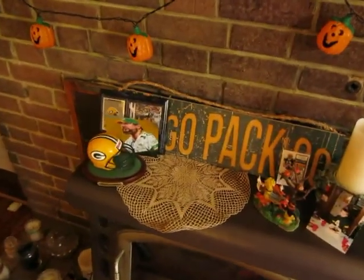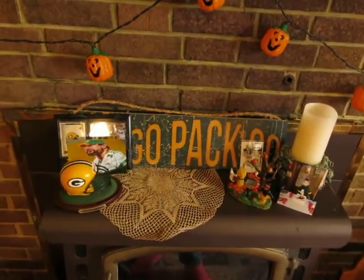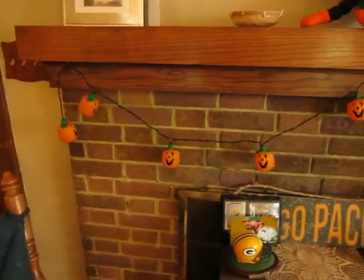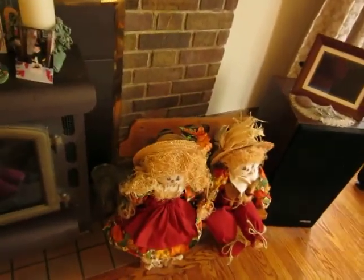And let's see what else. Oh, look at here. I'm a big Packer fan, Green Bay Packers. So I've got my Packer things. And there's some pumpkins hanging on the fireplace. I love those pumpkins.